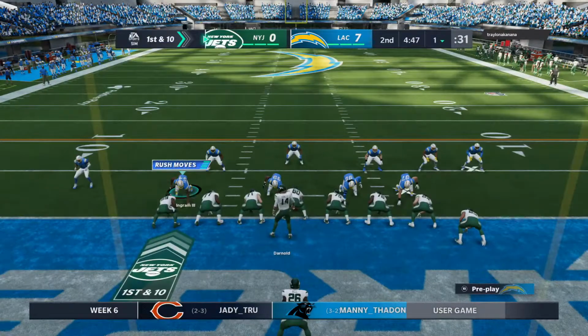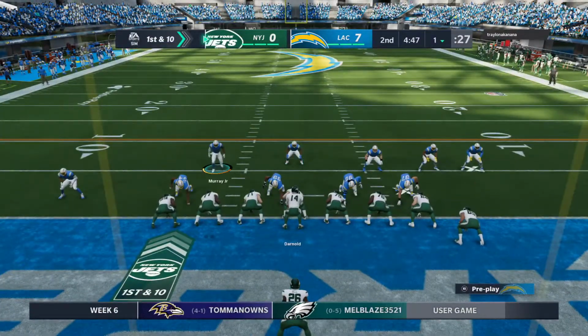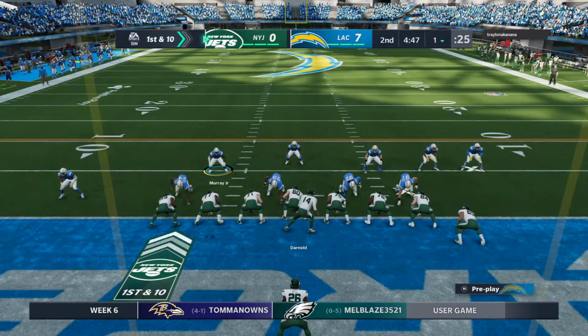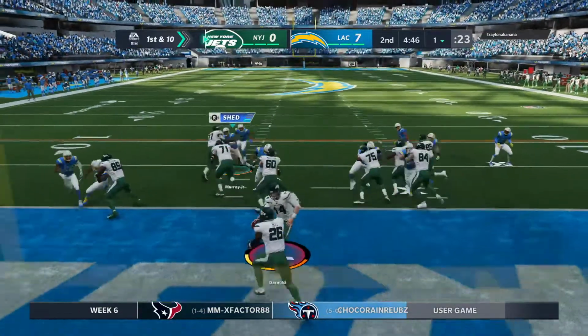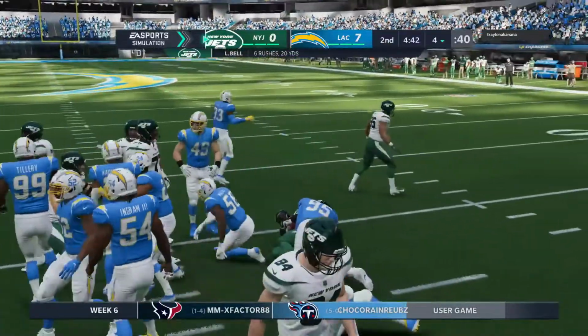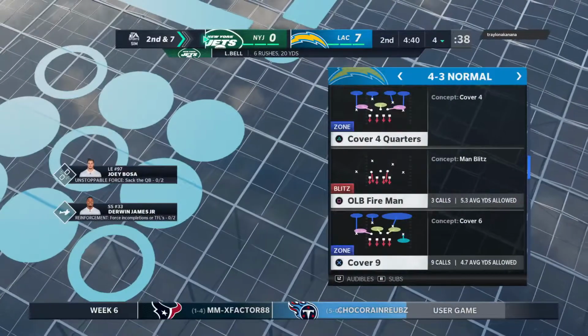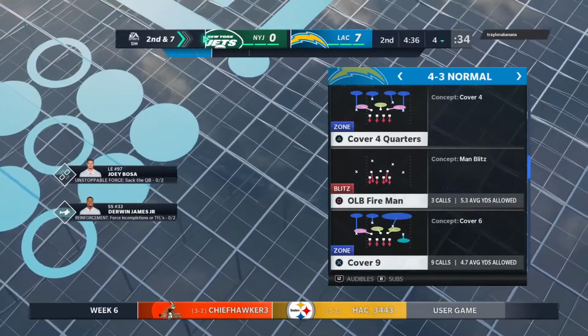First and 10, and kind of tipping their hand at running the ball. 3 tight ends are out there. They'll start the drive with a carry by Bell, and he's going to be taken down shy of the 5-yard line. Kenneth Murray, the linebacker, there to make the play defensively.